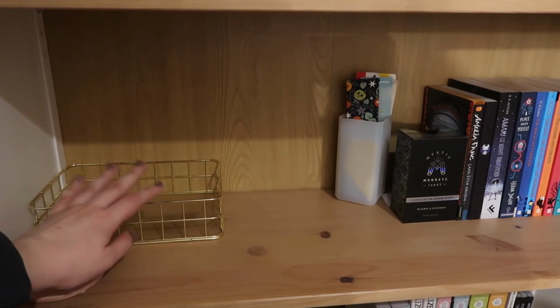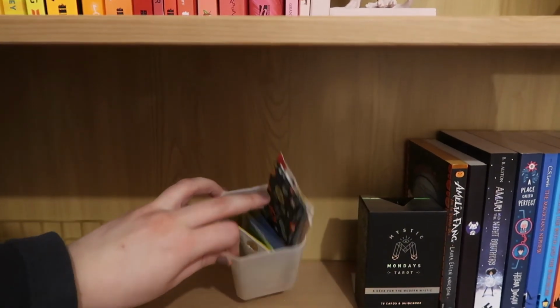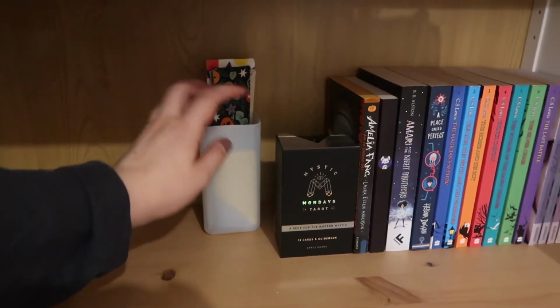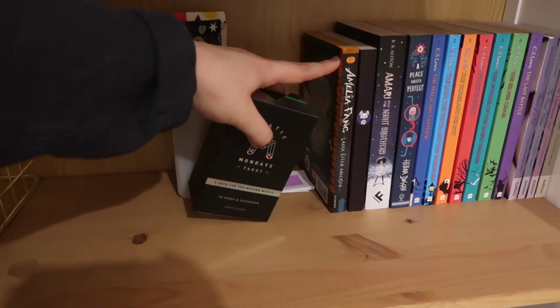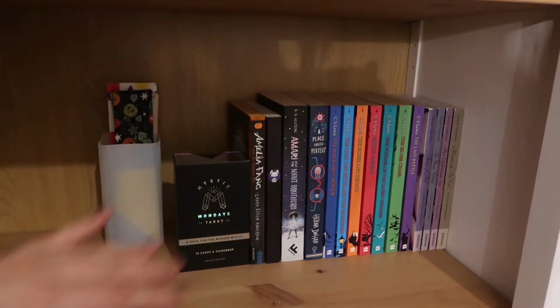So then, moving down to the next shelf, this gold box holds the books read in the current month before I do my monthly wrap up. We've got a pot of bookmarks and spare tabs. Then tarot cards. Behind the tarot cards are the prompts for my TBR game that have been used this year. And then this is the middle grade / children's section.